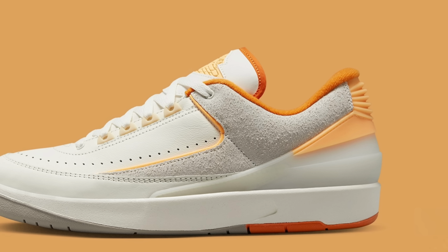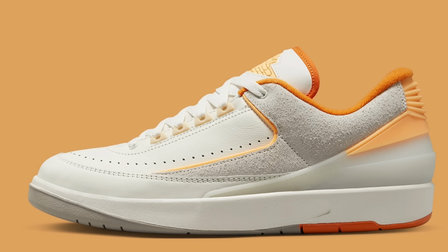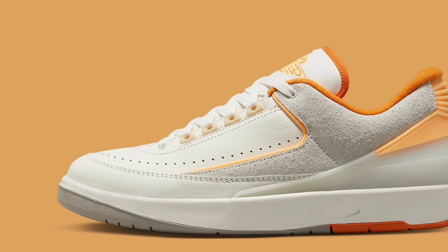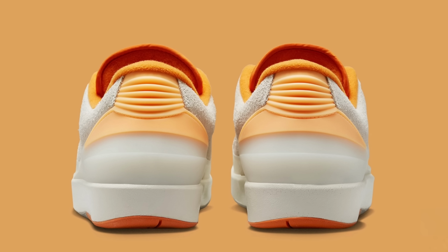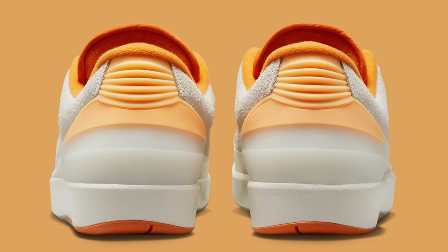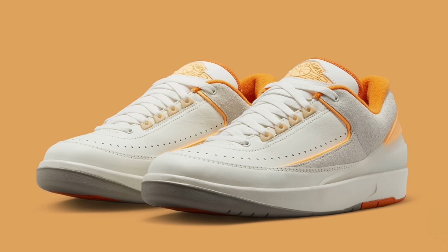Apparently the official colorway name of this shoe is Melon Tint, which makes sense because you've got a melon colored tint on the shoe, or accent, I guess a light orange like a cantaloupe. But it's a super, super clean sneaker. The materials seem very solid. It's a craft version of the Air Jordan 2, which means it's supposed to look kind of like it's been thrown together from pieces found around the sneaker factory or whatever the case may be. And it's a dope looking sneaker. It's one that I think some people will be pretty hyped on.